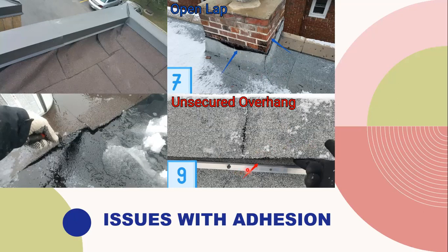However, its placement is a little nonsensical. It's not going over the part that is actually not adhered properly and lifting. It's underneath. So a lot of issues throughout this roof surface as well.